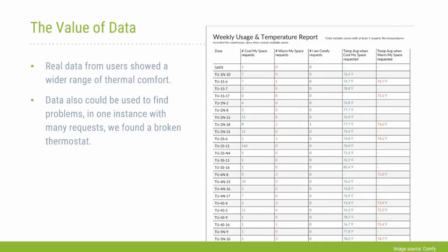So in other words, we would get data from the users, which would tell us how many requests were coming in per particular zone. If we noticed that there were some areas that had a lot of requests, it would give us a profile to adjust the temperature a little bit differently in that area. Areas that were not getting a lot of requests, it also provided us the data. For example, if no requests came in, it would let us know that this area we could probably warm up another half a degree. So we would make some adjustments to squeeze out some additional energy savings.